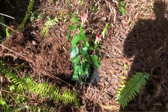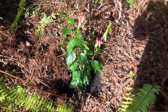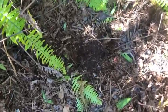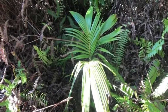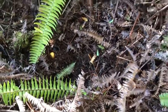Here is the hibiscus that we just planted. It's like a reddish colored hibiscus, and we cut out a bunch of the ferns around here so that we could get sunshine on it. Right here, you can't see it, but we planted a mango tree there. There's our happy little coconut palm that did make it from last time. And then right down in here, we planted an avocado. So we'll see how those turn out when we're back in town next.